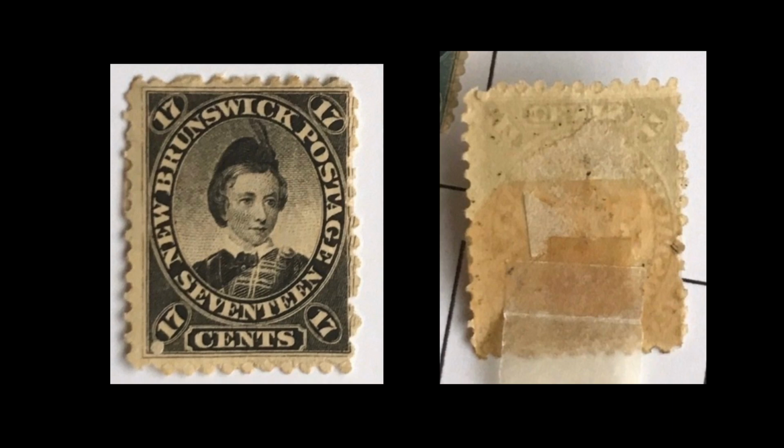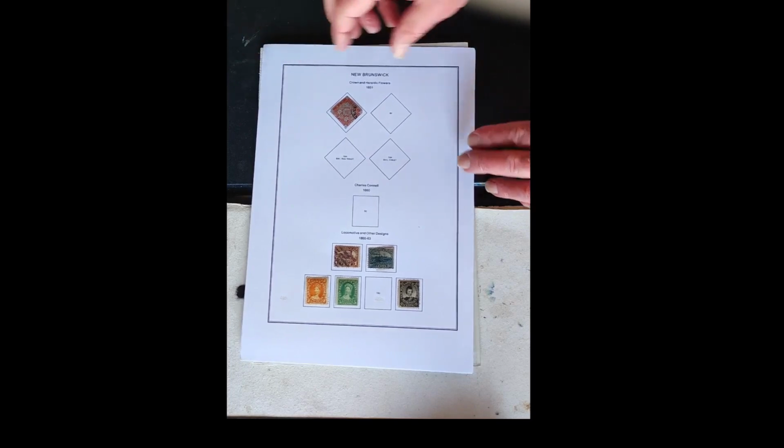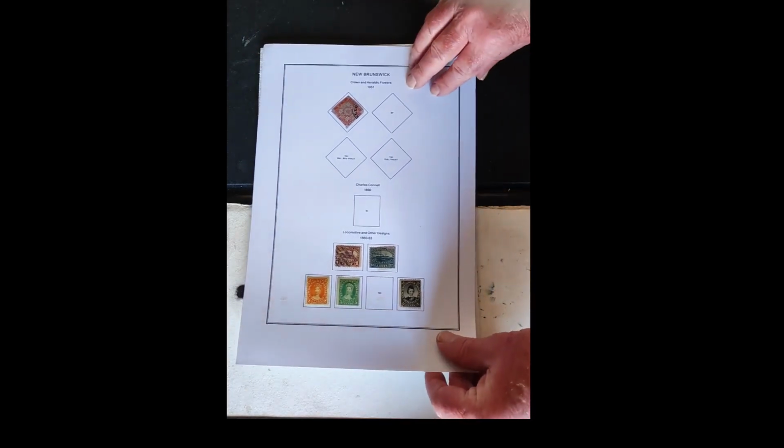So again, it is a mint stamp. It does have gum on it, but it's not as valuable as I would have liked. However, these things happen. I'm still okay so far with the first stamp, so let's see where we go from there.